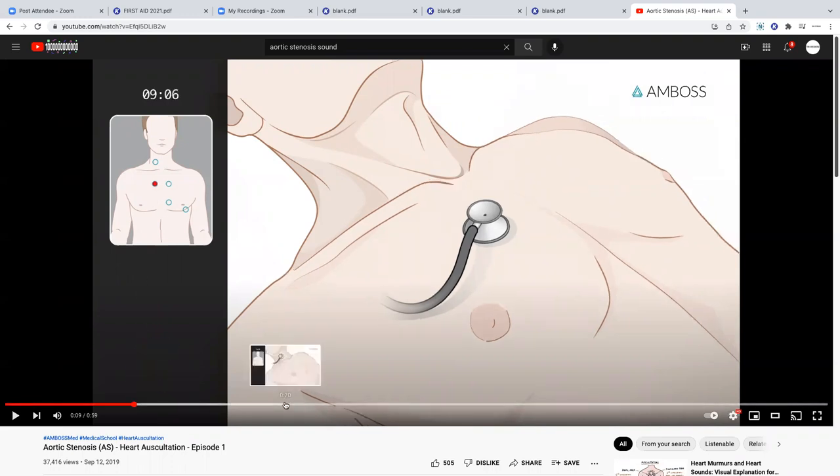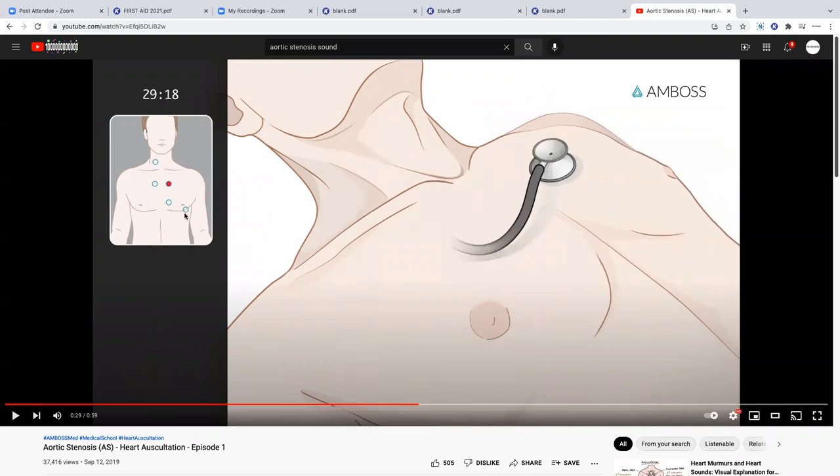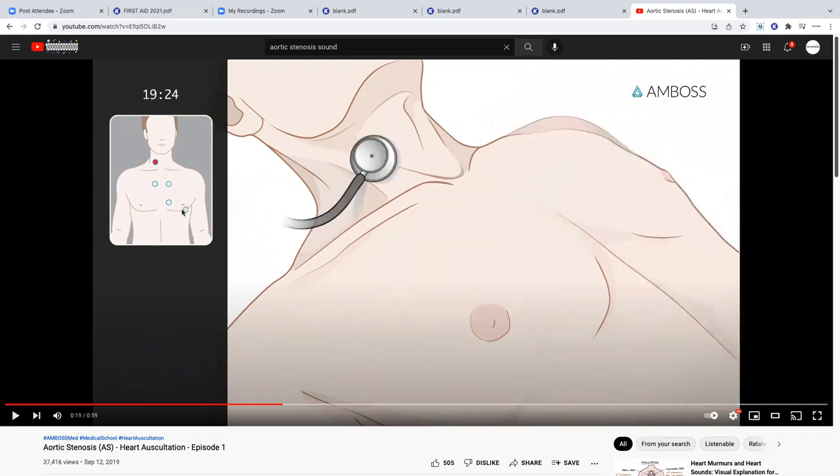So you have to hear the sounds in different positions. From here, for example, you have to move the cursor up to here, then hear the sound in this region, and then at this region, and then finally at this region. So you hear the sound at all of these regions, and then you try to identify what sort of a sound this is. Now, if you hear a systolic murmur in the aortic area, what is the valvular abnormality?